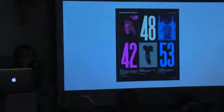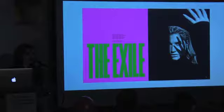I don't think you've seen the last of those stamps, though. We're hoping to make use of them.